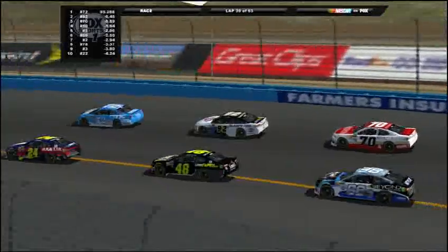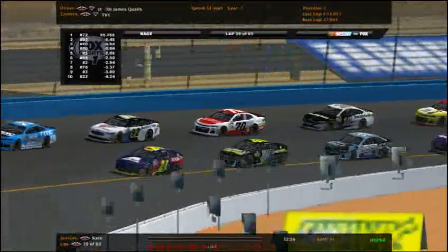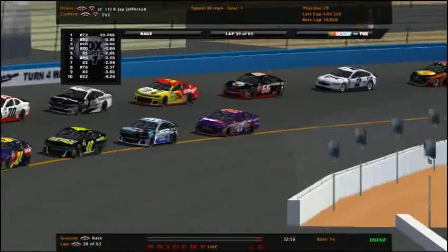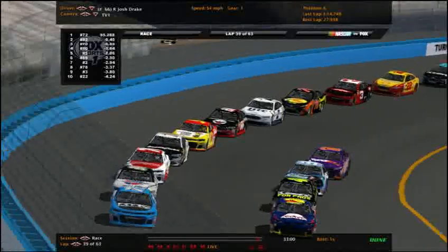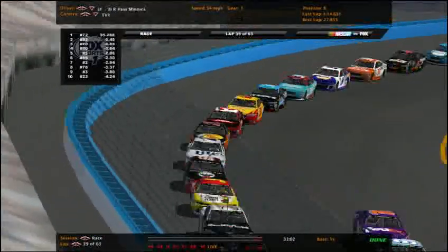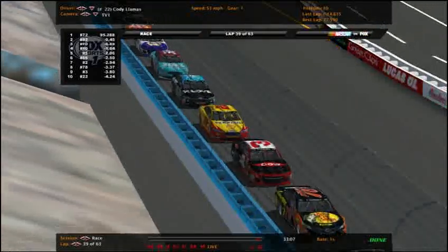As we're going to go through your field here, we got Jake Smith leading, Cody Smart 2nd, James Qualls 3rd, William Brock 4th, Jonathan Zorline in 5th, Josh Drake in 6th, Dylan Young 7th, Kev Shear 8th, Paul Minnick in 9th, and Cody Lamas in 10th.